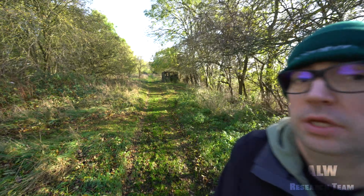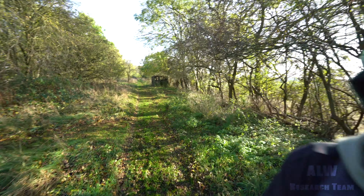So this trackbed is now private property, and it is part of the back garden of the landowners, which I've got permission off to be here, and the station, North Cave Station, is back there. So please don't come here, because this literally is someone's back garden.